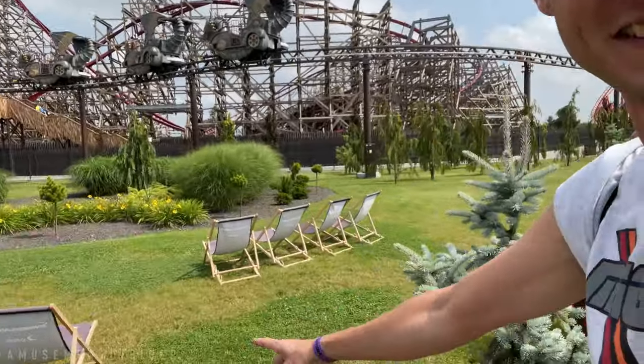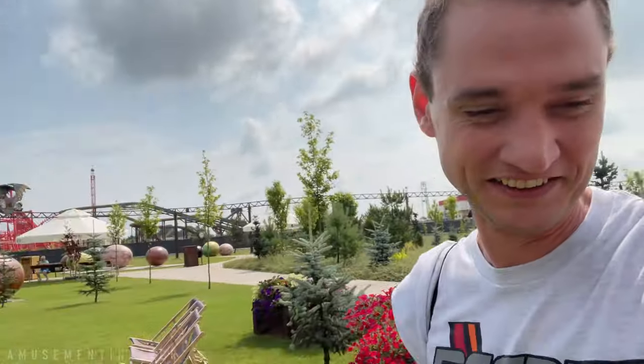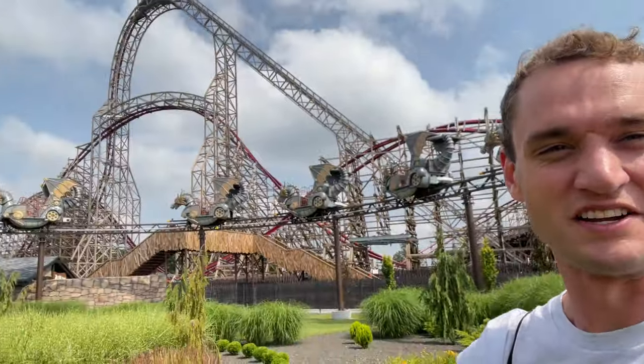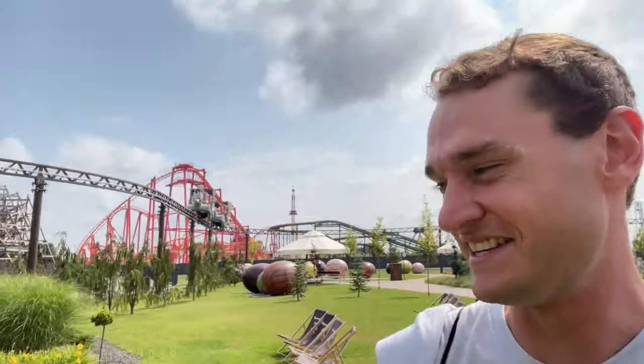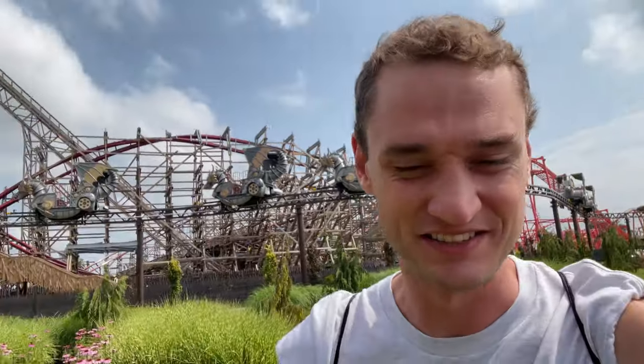It's the chairs! I saw these chairs in a video like 2 years ago, and I've always wanted to just sit in one of these with a beer and watch Zadra. So I'm gonna get a beer later and I'm gonna just sit in one of these and just watch.